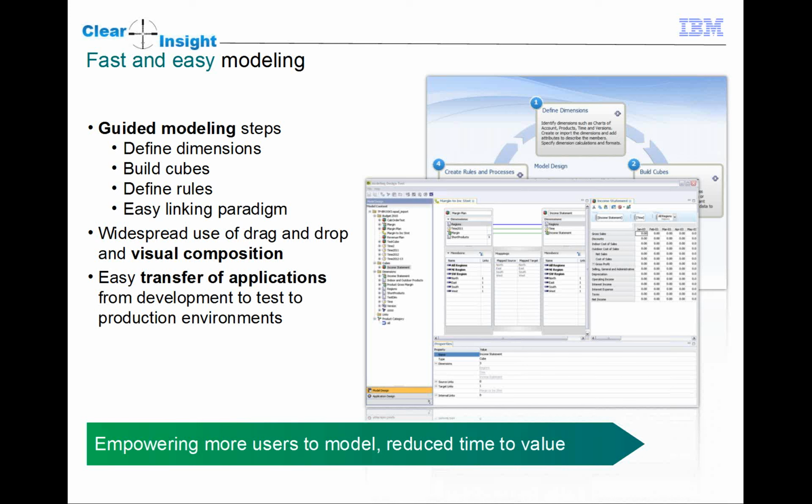You can link the data with an easy graphical interface and import data from multiple sources, mapping it to your model. There's widespread drag and drop. There's a 3-pane application, as you see here, to walk you through your modeling. And the new environment also facilitates rapid movement up from development stage to test stage to your production environments.